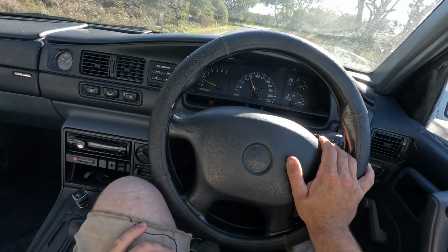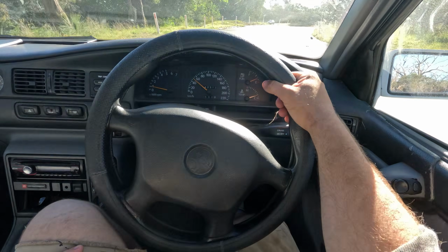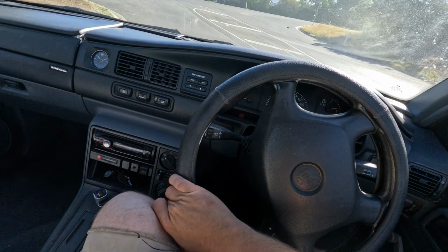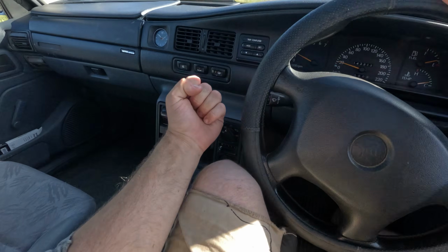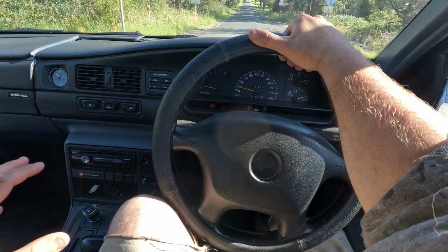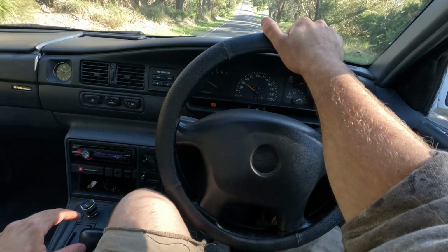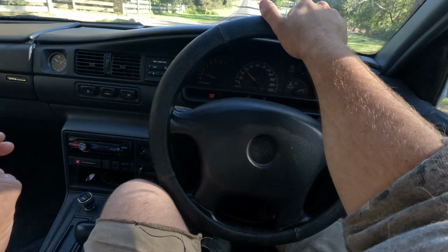But these cars did come obviously auto or manual, V6 or V8. Unfortunately, I've got the least desirable combination, and you could get them with the T5 5-speed manual or the auto. You could also get a column shift auto and have a bench seat here, which is really cool. Unfortunately, again, I don't have that. And you could also get bench seat manual, which is probably one of the rarest combinations.